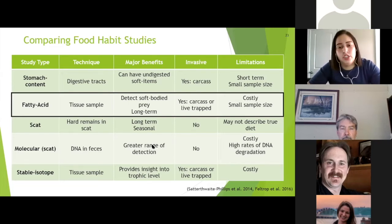The limitations include that it tends to be costlier. There is a lot of equipment and training required if you're trapping an otter. You have to go through IACUC and have the equipment, have the training. And also it tends to be more of a smaller sample size because you can't capture every single otter in the area. It's not feasible.